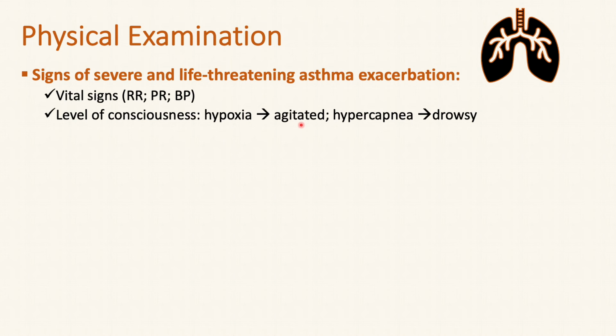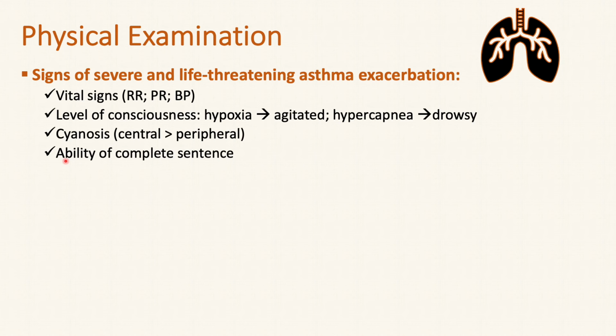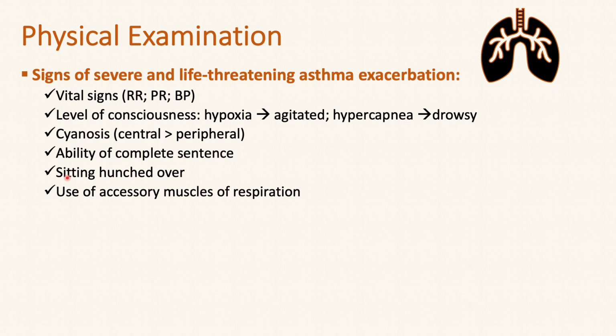Usually with acute hypoxia, the patient tends to have hyperactive delirium with maybe agitation. But when there's accumulation of CO2 or hypercapnia, then they might have hypoactive delirium or be drowsy. So in a patient with asthma exacerbation, if they become drowsier, that's very alarming. And then cyanosis, and central cyanosis is clinically more significant than peripheral cyanosis. Look for the ability of the patient to complete sentences, and if they're not able to do that, that's also alarming. Look at the position of the patient, the way they're sitting. If they're sitting hunched over, it could mean that they're trying to expand their chest wall to get more air and improve oxygenation.